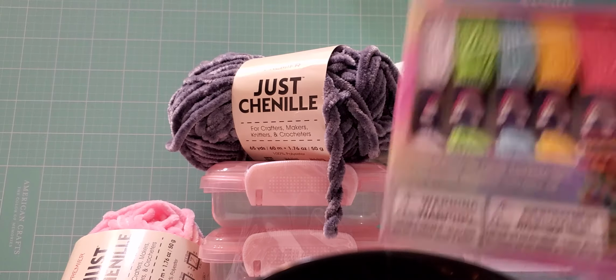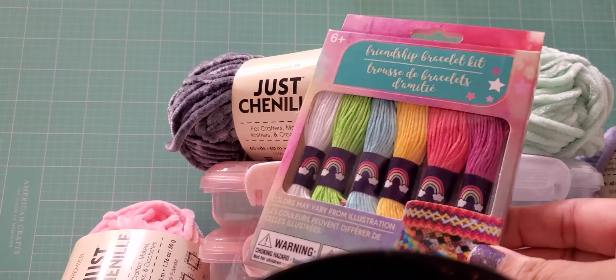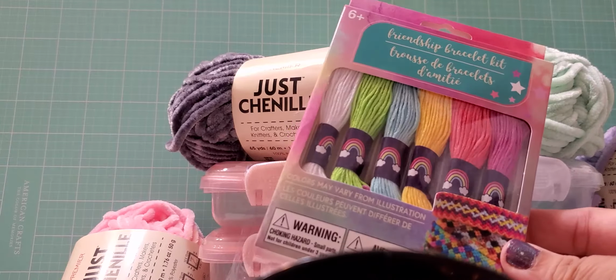I've seen people hauling these, and I did see them today, so I picked one up. This is just the friendship bracelet kit, but I'm not going to use it for that. I'm just going to use the yarns inside. So, I got that. I guess I didn't get all the boring stuff out. I picked up some band-aids. These are the big ones. There's 10 in here. I needed some of those.